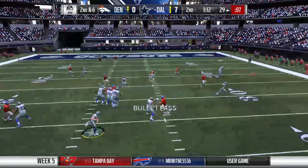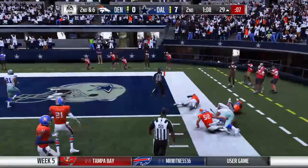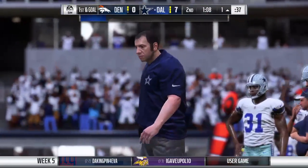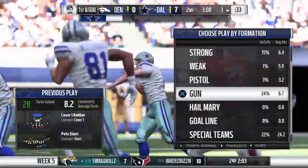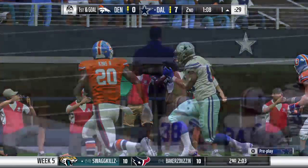Now they'll throw here out of the gun. Throwing the slant pattern here, complete. A really good pickup of 28 yards. This offense can certainly move quickly when they want to. 3 plays, 3 pass completions. In the blink of an eye, they've got a 1st and goal.